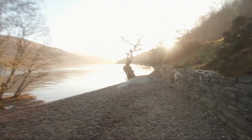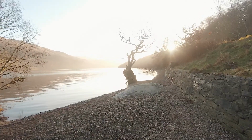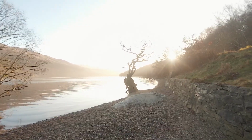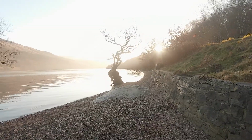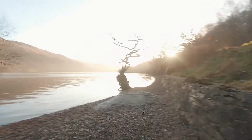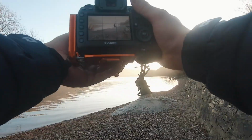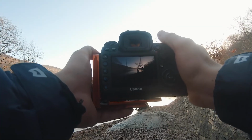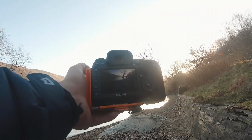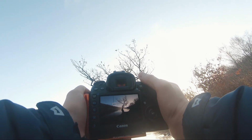All right, so when I came here, the first thing I noticed is this tree right in front of me. It looks kind of cool, although it's backlit by the sun quite strongly, and it's quite close to this stone wall here, so I don't know if I'll be able to compose it without getting that wall in the shot. So I got my 16-35 lens, and let's see if I can find an interesting composition here. Right, it's definitely a tricky place to photograph this tree.